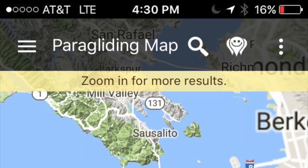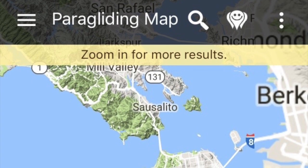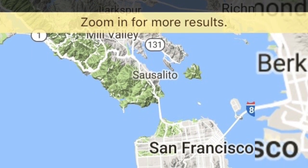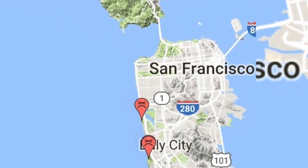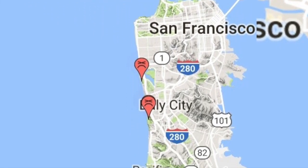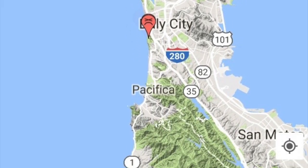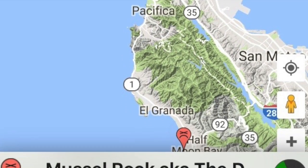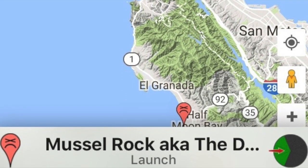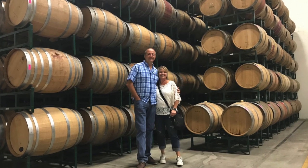I found this cool app. It's called paraglidingmap.com. You can use it web-based, or you can download the app and put it on your smartphone. And it lets you zoom in on areas that have paragliding launch and landing sites. It teaches you all about the sites. It tells you if they're regulated sites or not, and gives you directions on how to get there. And if you buy some of the in-app purchases, you can even learn more about the sites, including photos and videos of how to launch and land there.